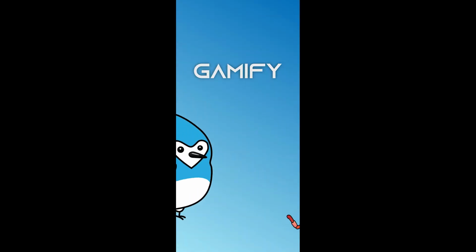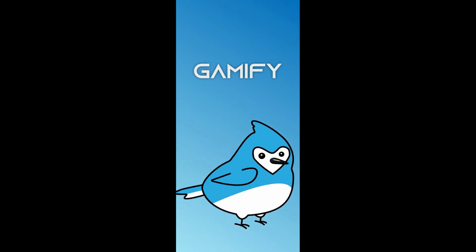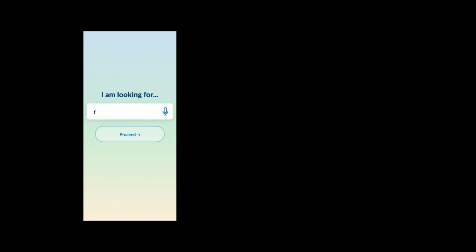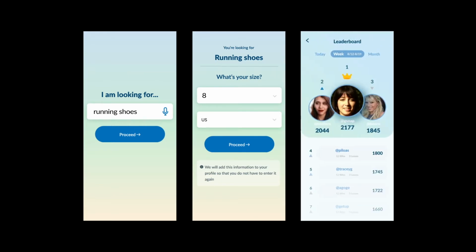Welcome to Gamify. Gamify is an online shopping game and assistant that takes the stress and confusion out of online shopping. You select the products or let the game select them for you, then they compete for your purchase. If you purchase the winning product, you get badges and move up the leaderboard. Even if you don't, your shopping experience has been simplified.